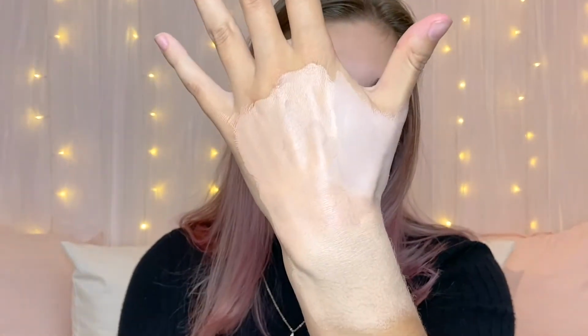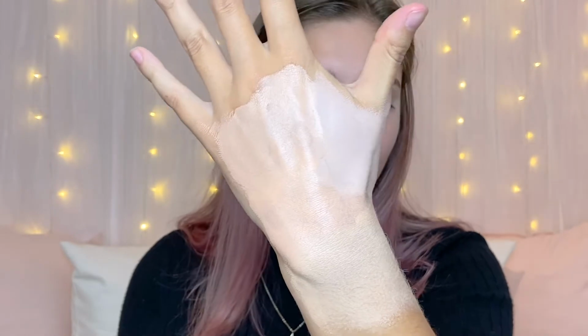Those are the 4 Revolution foundations I have. I do wear them from time to time, but only if I know that I'm not going to be wearing them for that long. I don't know if it's showing on camera, but you can really see how much drier the Conceal and Define one is compared to the others. And because my skin does sometimes get dry, that one for me isn't the most comfortable to wear. So if you have got dry skin, I really would not recommend the Conceal and Define. Okay, so those are the Revolution ones. I really wanted to like them, but I just don't get on with them. That's not to say that nobody else gets on with them.